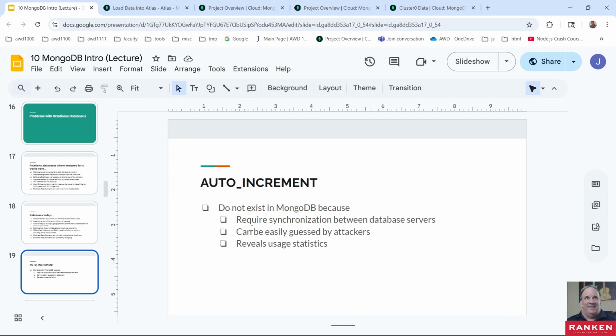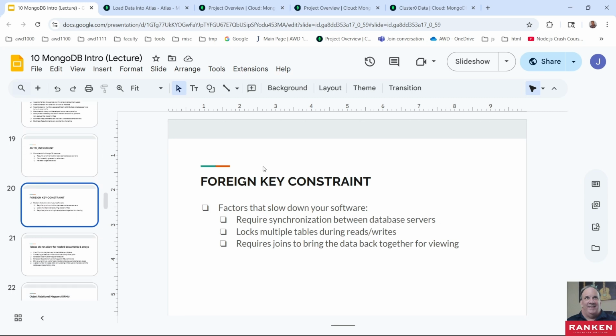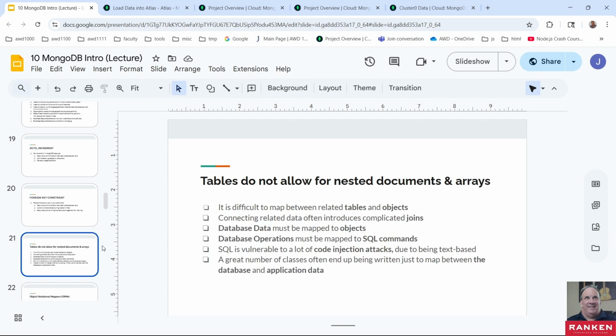Auto increment, yeah. All right, I'm not gonna go with that. Okay, well, just to point out, and you should know this at least a little bit by now, you've got primary keys and foreign keys. I'm not gonna go through all of that.